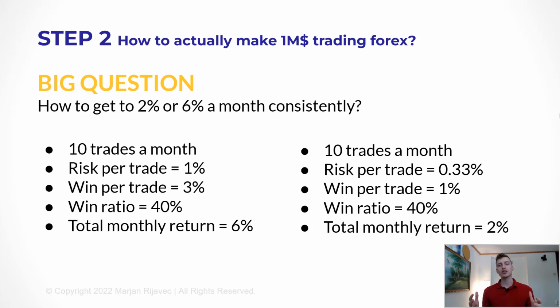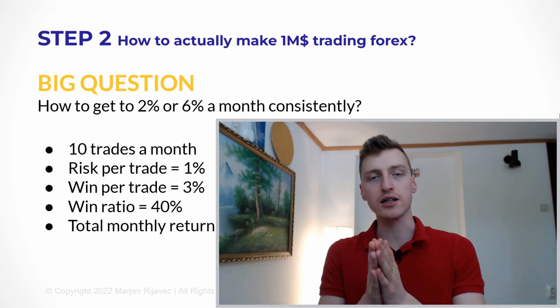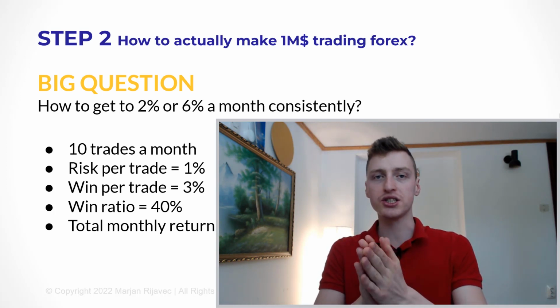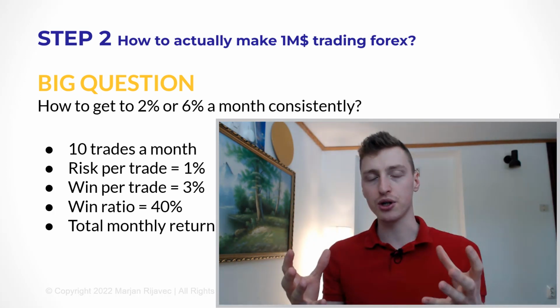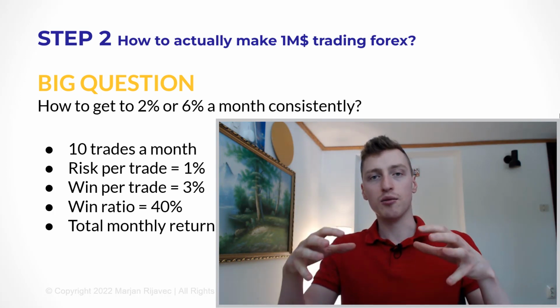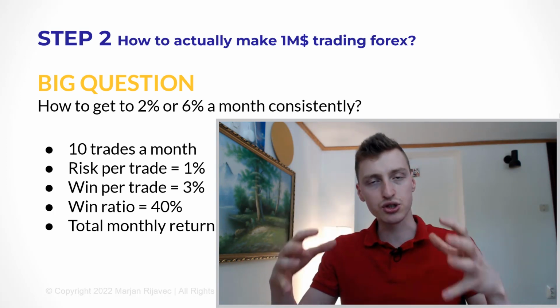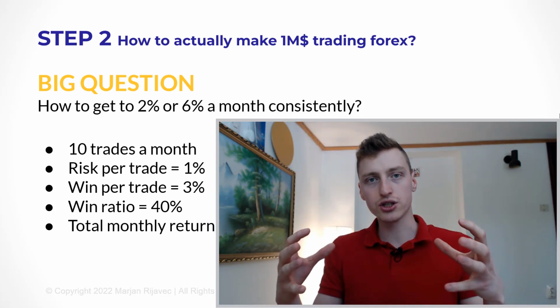So how to actually make $1 million by trading Forex. And here's the big question, guys: how to get to this 2 to 6% we were talking about. The first step is really to have a solid, strong broker, which has been in the market for a longer period of time, is really credible, and is regulated. It is based in the UK, in Australia, in any kind of reputable, strong, foundational countries.